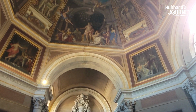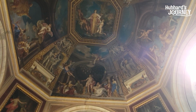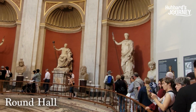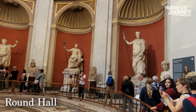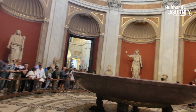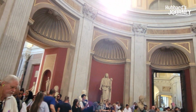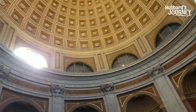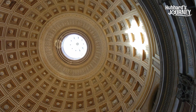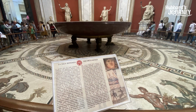This beautiful artwork on the ceiling is a fresco by Tommaso Conca. This is the Sala Rotonda. This large hall with its hemispherical ceiling imitates that of the Parthenon. The walls carry a series of niches of statues and busts. The floor is an 18th century mosaic, and in the center of the room is a huge red basin with a circumference of about 42 feet.